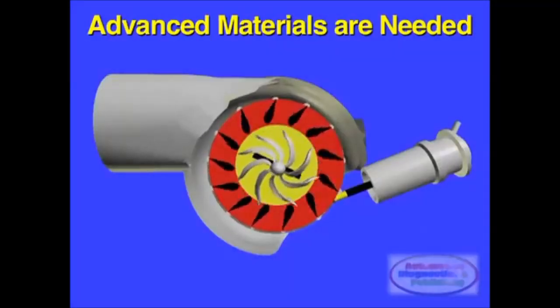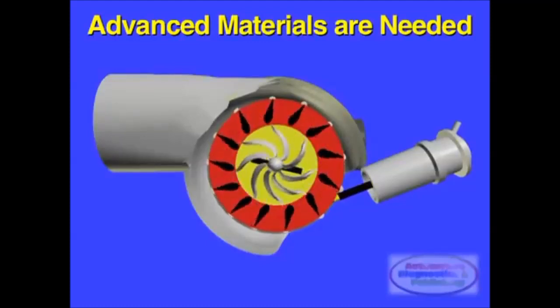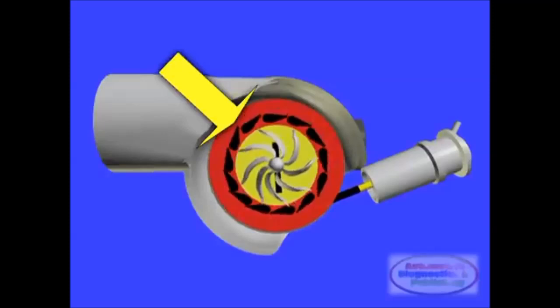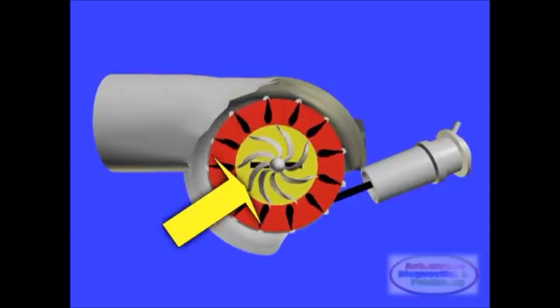Advanced materials and precision engineering are needed to keep these moving parts operating smoothly in the hottest part of the turbocharger. There are two different basic designs. The most common design rotates the vanes, like slats in a window blind, to open and close the flow area. The vanes are mounted in the turbine housing, so they can pivot about one end.